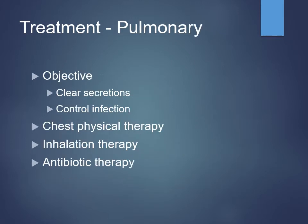All right. So one of the things we can do from the pulmonary standpoint is clear their secretions and control the infection. So what are some ways we can get rid of those secretions? What do you think? Yeah, okay, so mucolytics. Mucolytic means what? It means to start to break up the mucus, right? We mentioned that very thick, tenacious sort of mucus. We want to break that up, right? So we'll talk about mucolytic therapy in a little bit. What else can we do?